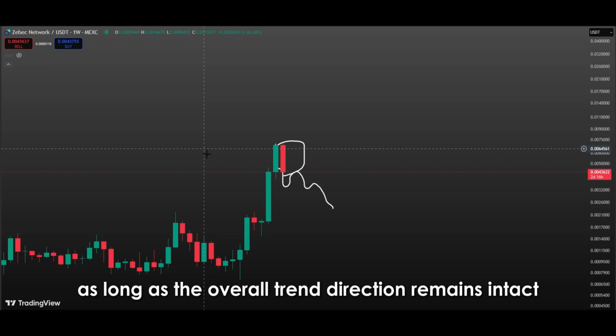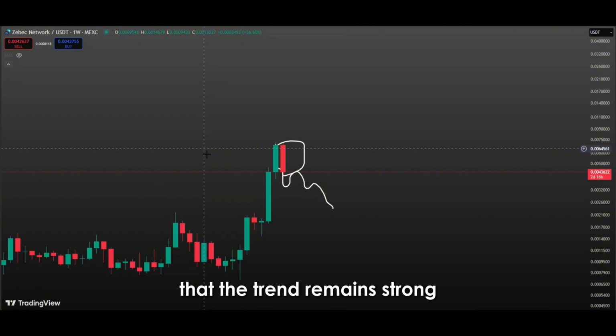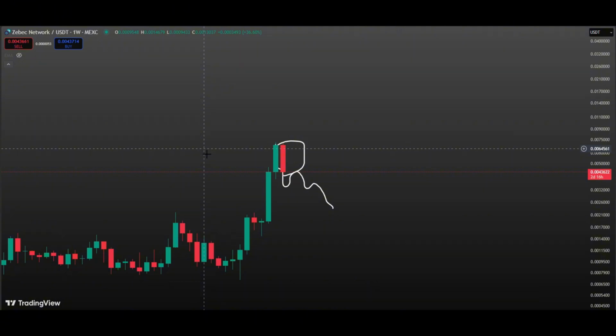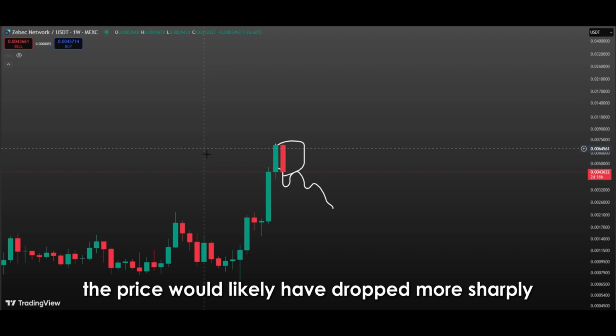direction remains intact. In fact, these corrections may serve as confirmation that the trend remains strong and continues in a healthier manner. The appearance of such a candle on the weekly time frame can also provide clues about the actions of large players, institutional investors, or high-volume buyers in the market. If there were truly dominant selling pressure, the price would likely have dropped more sharply.